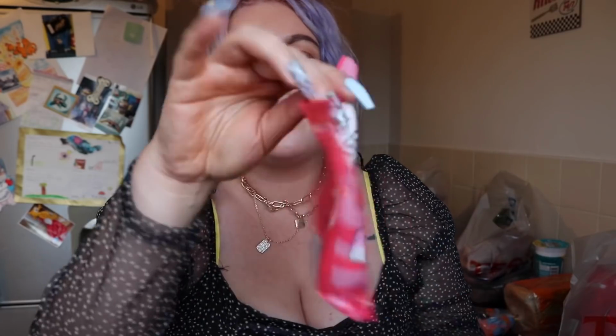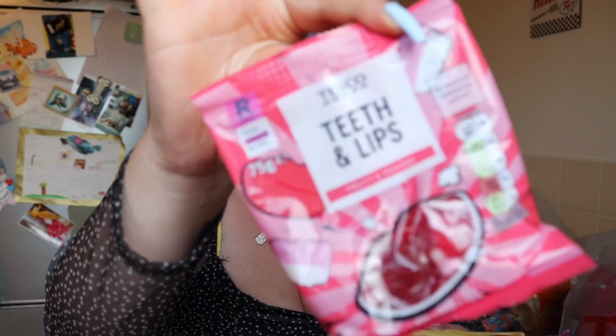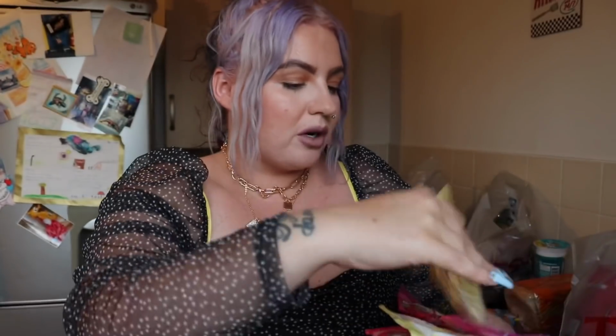Lastly, from this bag, I did get the boys a load of sweets. This will last a while. They don't just have these all in one go. They are 3 packets for £1, so I got some teeth and lips. I've got some of those. And what else have we got? We've got some white chocolate buttons.